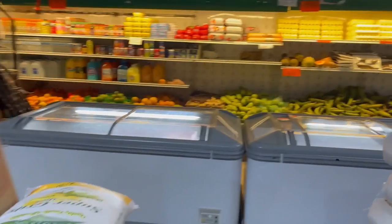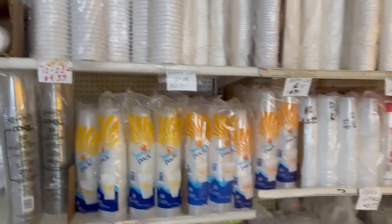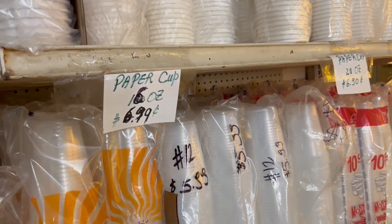You have a lot of frozen meat. Looking for chicken, pork, or everything, you have it here. Looking for cups, forks, and spoons? They have it here. We have all variety of items here.